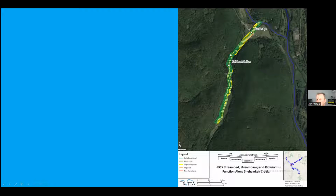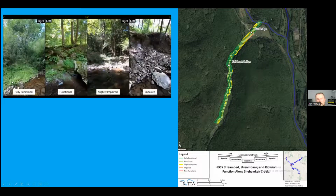This is again coming from the backpack this time, instead of the boats, but the middle being the stream bed, the two stream banks, excuse me, and the two riparian zones. This is Shahawken Creek, and there's the bridge. And as we go up it, as you can see, it's in very good condition. There are a few areas of concern. And here's an example of it from fully functional, which most of it is, to slightly impaired. And there's a few areas where the stream banks are failing within Equinunk and Shahawken Creeks.